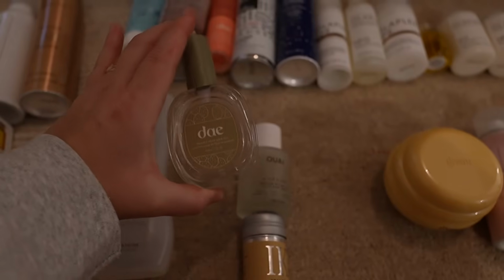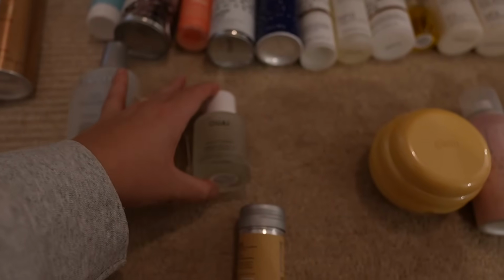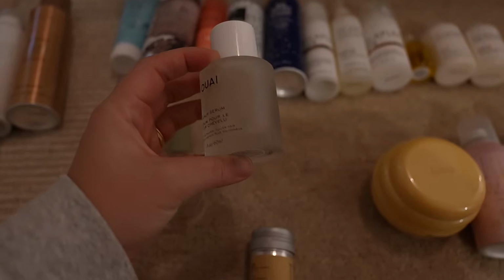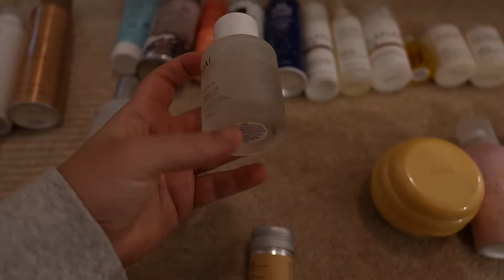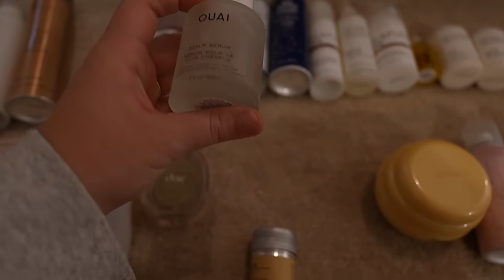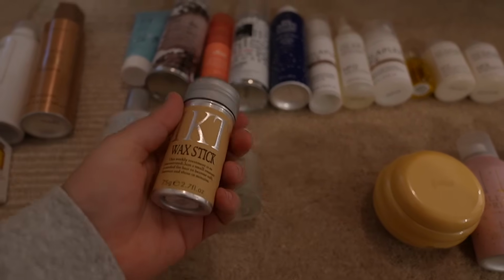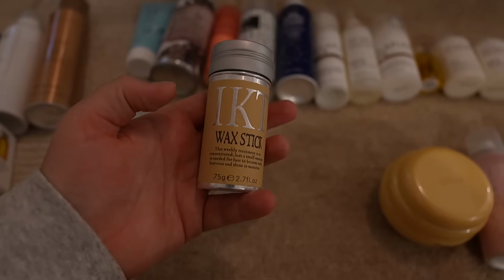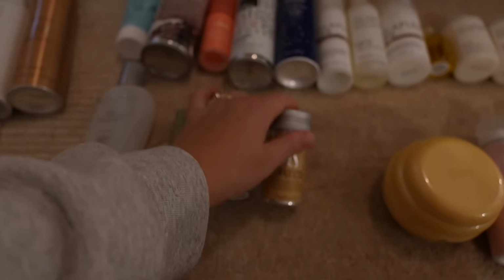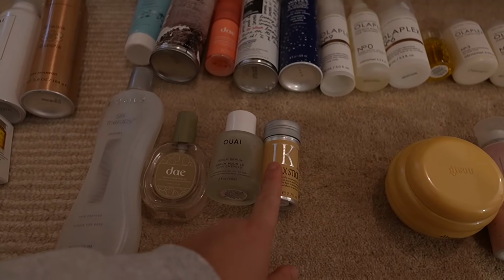I have this hair oil from Day we're gonna keep, and this Way one I wanna keep. I used this when I was freshly postpartum with Luna because my hair started falling out and I was hoping that this would help. I don't know if it did help or not, but I am gonna keep that. And then I have this hair wax stick, which I already have one of, but I'm gonna go ahead and keep this backup because it just came in a 2-pack on Amazon and I really like the hair wax stick.